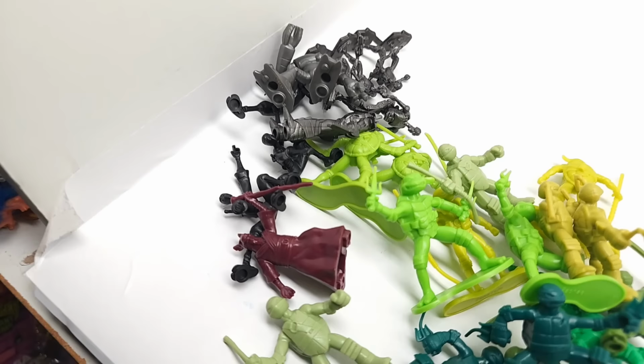That's awesome. And there's our Rat King. And then here's our pile of duplicates. So it's not just two of each. Kind of cool that we have multiple Krang droids, those Krang bots. Would have been nice to have gotten a different pose for the Foot Clan.